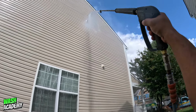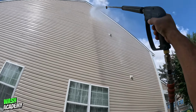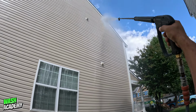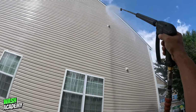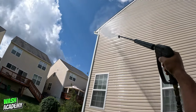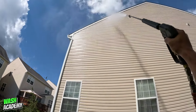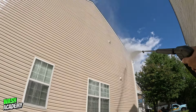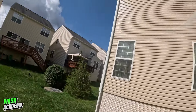Wow, that's looking pretty good. So you guys saw how I went from ground to gutter. Honestly, man, I want to say there's probably one or two spots on this entire wall. But then again, we got to let the solution do its thing. See how I'm hitting the soffit there? The soffit, I'm sorry, guys. The fascia board there last. Now that solution's running down.